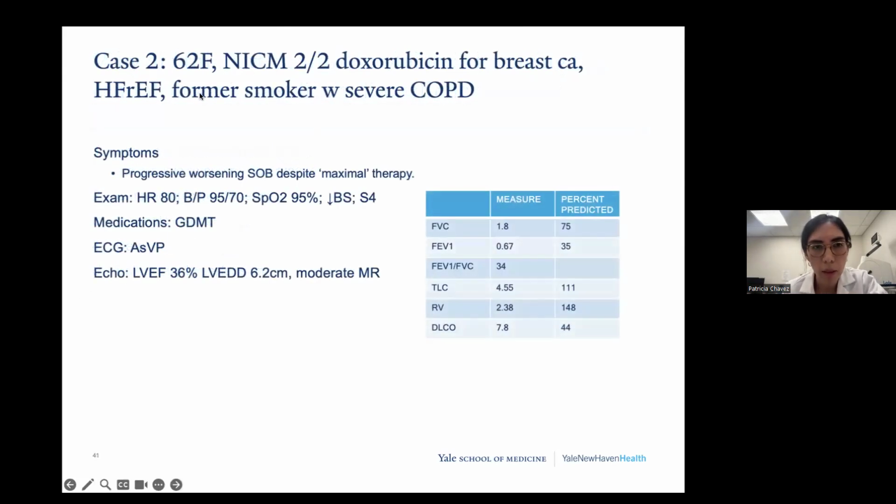The second case is a 62-year-old female with non-ischemic cardiomyopathy from chemotherapy with a low ejection fraction, former smoker, and severe COPD. So this patient comes with progressive symptoms of shortness of breath despite maximal therapy. The exam shows heart rate in the 80s, blood pressure in the 90s, sat sub 95, and some decreased breath sounds, but no rales. Medication, she's on maximal GDMT, all drugs. The EKG is atrially paced, and the echo shows an EF of 36% with moderate MR and a large ventricle.